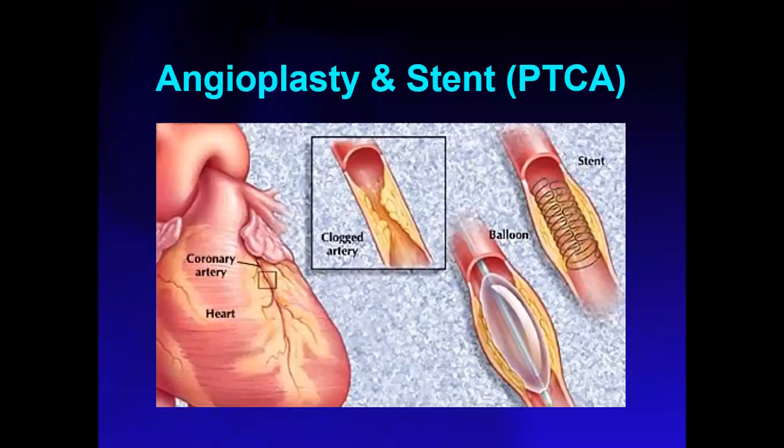Angioplasty. See, this is a clogged artery. So there's a balloon method and there's a stenting method. This is the method they do. But you must remember, not all areas of the blood vessel can be treated with these methods. Sometimes in a small area, angioplasty and stent cannot be done, because the device cannot go in there; it's a very small vessel. A very small vessel block, so nothing can be done.